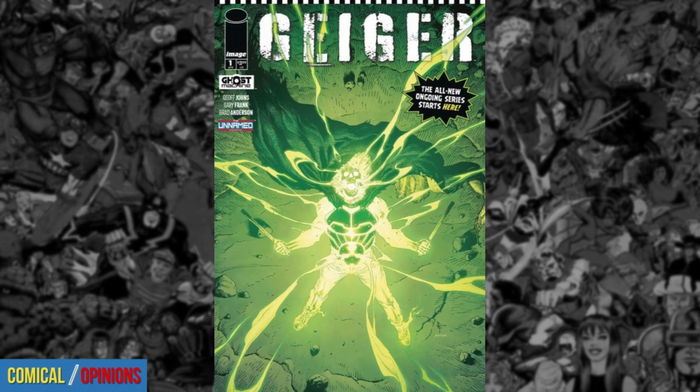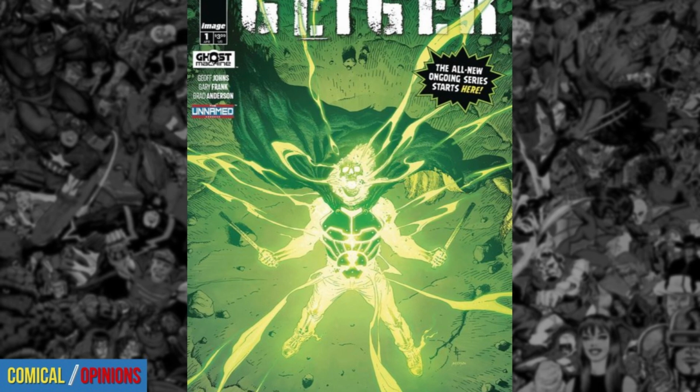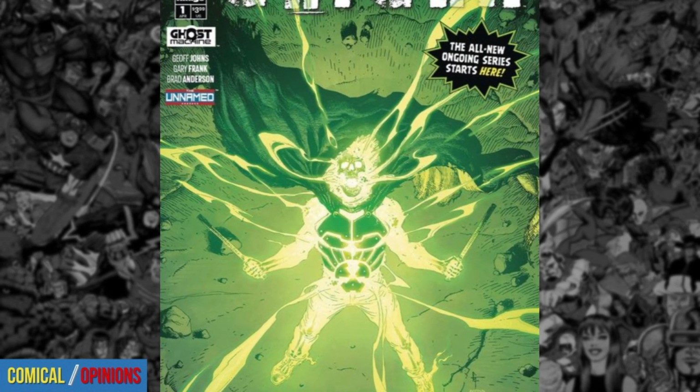Geiger #1 follows the glowing man as he meets out brutal, violent justice and wanders the radioactive wastelands of America after the unknown war. And we've got the review right here.